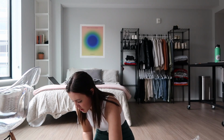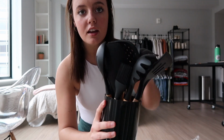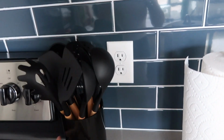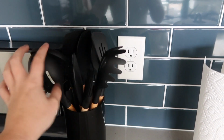A little whisk. How is this so cheap? It comes with this thing, and then look at how many utensils there are. And they're cute too. Fit perfectly on my counter. Let's look. It's perfect. And it has everything you could need.